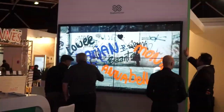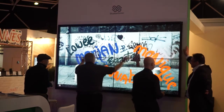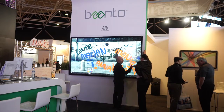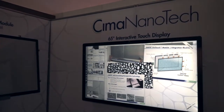Bantouch is really watching out for ProCap coming into its large format display space, and the show was really focusing on even larger displays such as video walls for touch. In touch, we spoke to Siemens Anatech. We're offering a lot of sizes from 32 all the way to 85.